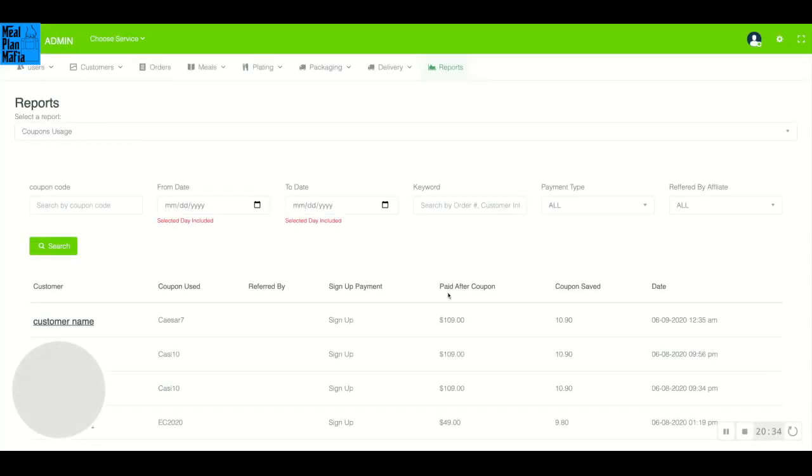And we got reports. And a lot of this is customizable. So even the reports and things like that, it's all customizable. Now, I'm not going to get any deeper into this. This does get a lot deeper.